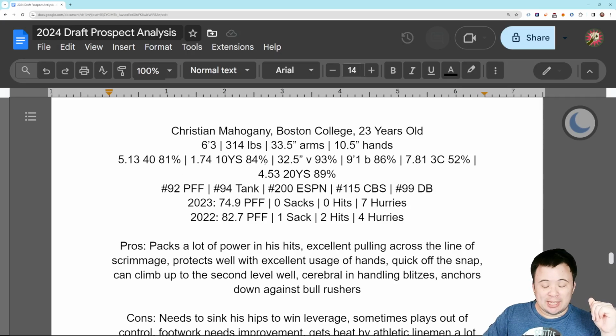By the way, these percentiles are for all guards, left and right. So they're even more impressive here, because they're compared to left and right guards. Broad, 9 foot 1 inch, 86th percentile. Three cone wasn't great, which is not what you're hoping for when you're talking about offensive linemen that play in space, but 20-yard shuttle was really good, 89th percentile.